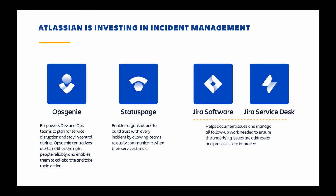Statuspage is sort of the gold standard out there for communicating proactively to your customers when an incident occurs. It helps you build trust during an incident and protect your reputation. It also is very important in deflecting those redundant service requests, which take a lot of time. It allows your team to focus on the work. And speaking of work, there's two softwares that are the gold standard for tracking work and managing requests, Jira Software and Jira Service Desk.